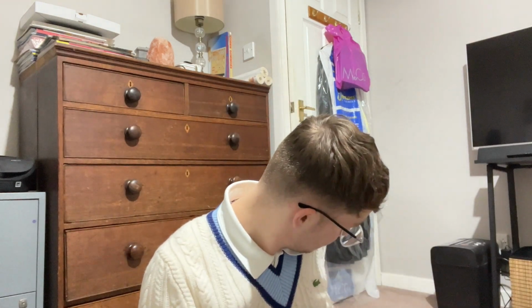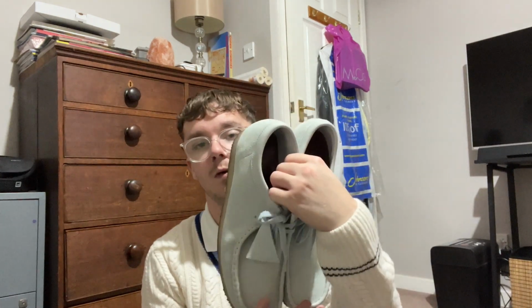I can always sell them on because they will always be worth money. And they haven't got too much wear. The sole looks really worn, but then when you look at the heel, it's still the original Bally heel. There's barely any wear to that. So they might need resoling at some point, but I think they'll be fine for now.